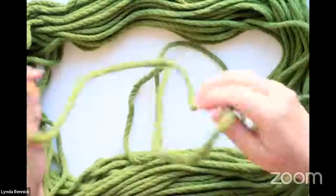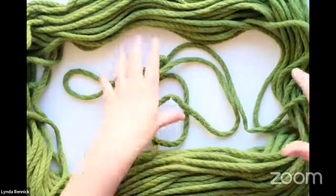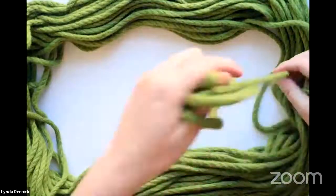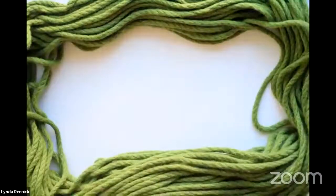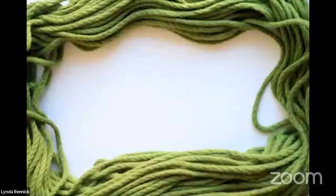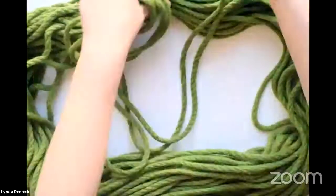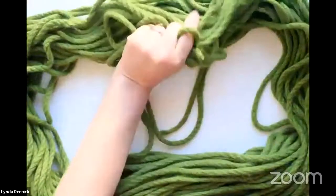And so now the ball rolling begins. When I roll the yarn into a ball, what I do is I get the end and I carefully pull some out. Just take your time. There's no rush. Pull that out like that. So just gently unwind some. Don't try and do it all.